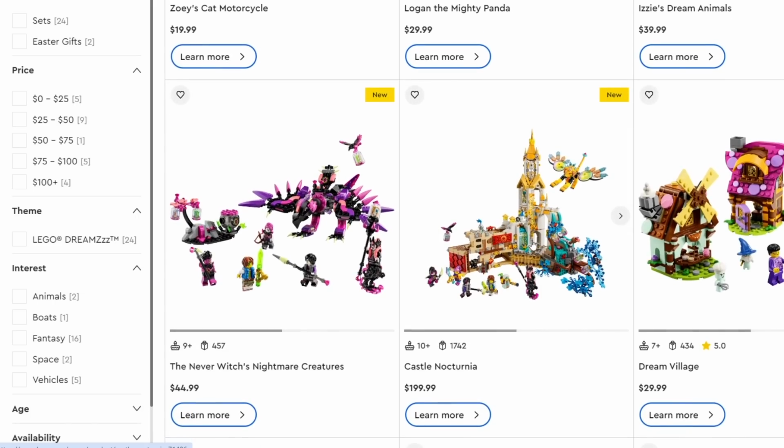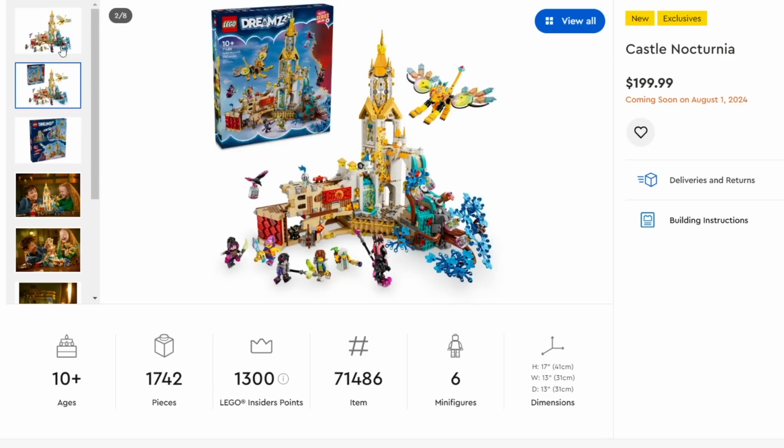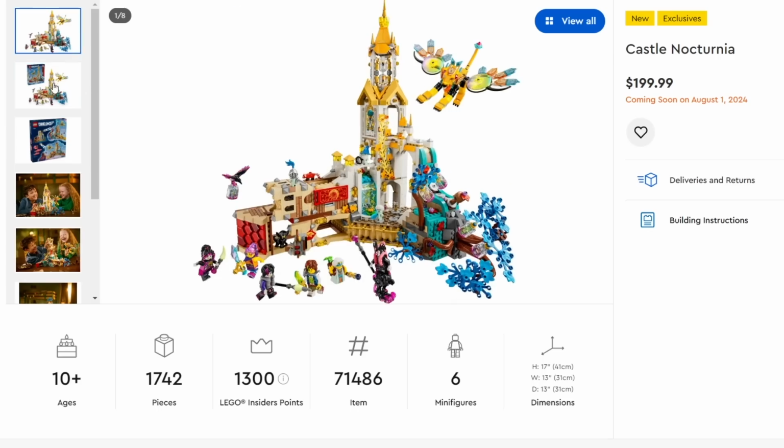And then finally, the biggest set of the wave, we have Castle Nocturnea. This is of course a location that appears in Season 1 of the show, despite I believe this being based off Season 2. And this is going to be $200, which is a lot of money. And this is an interesting looking set. I'm not gonna lie, it's kind of hard to tell what's going on in this image.